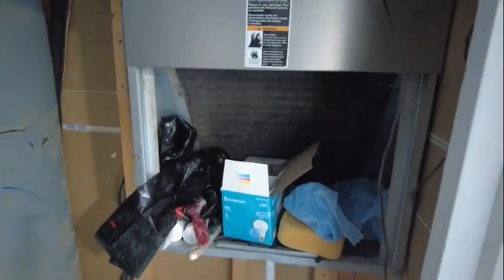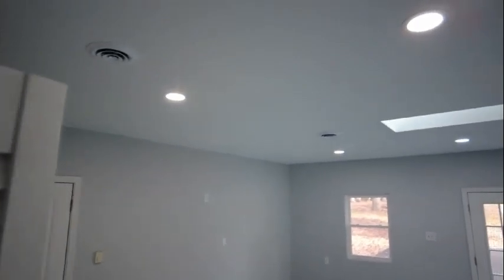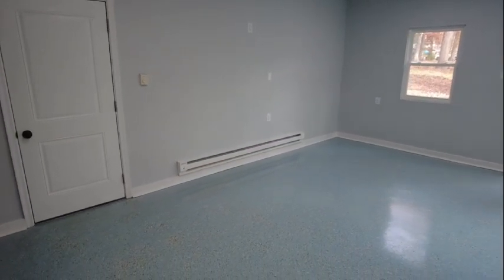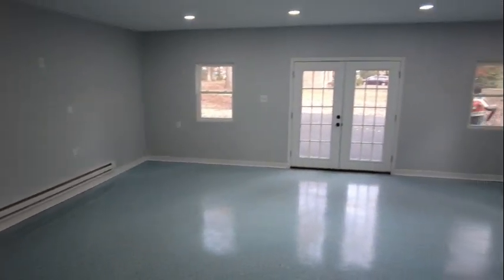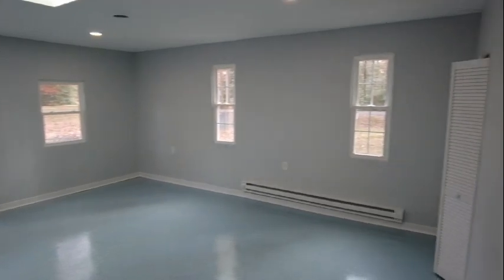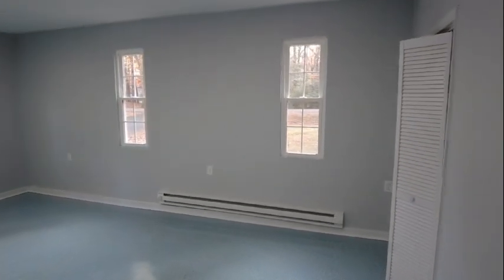Remember, they finished this after the home was built. So those ducts are for AC, and the baseboard is for the heat. And it's important that you pay attention to that, because a space needs heat in order to be counted as finished square footage. And we do in fact have that here with this renovation.